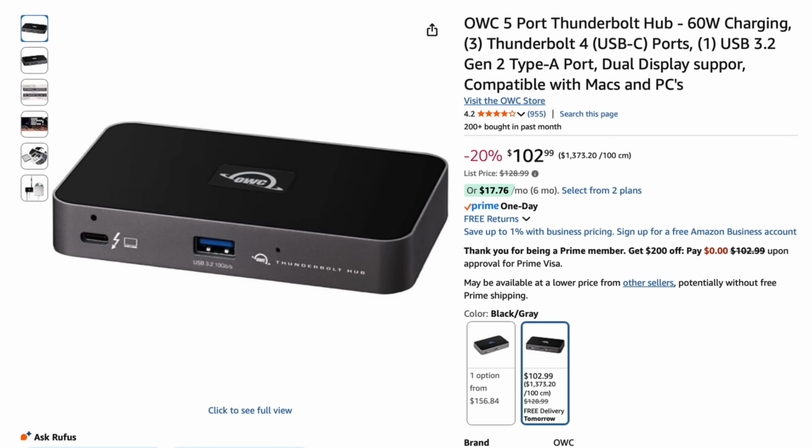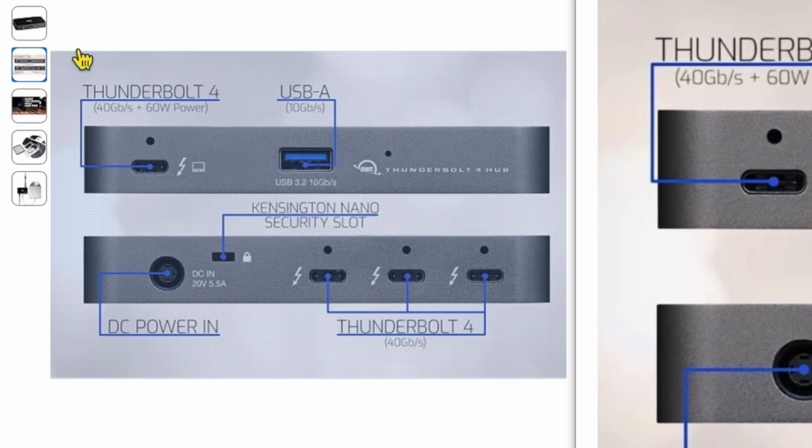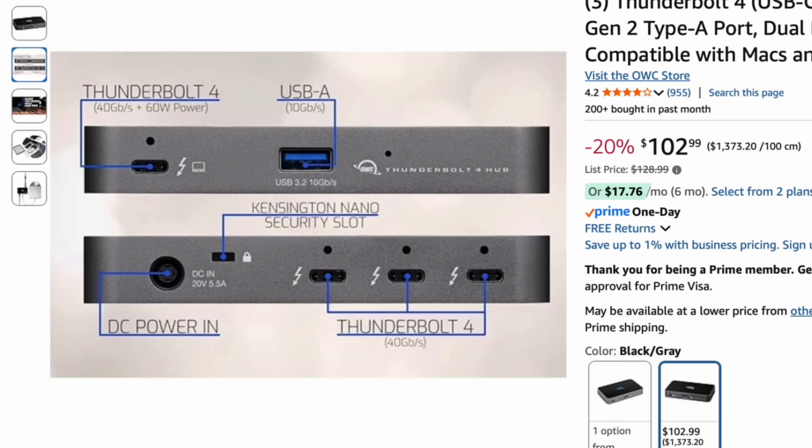So on the front, you can see you get the host port and you get a USB-A there. And then over here, at the bottom, you get the 3 Thunderbolt 4 ports, you get a Kingston lock, and then you get the power in there. So it's going to give you more Thunderbolt ports is what it comes down to, and one USB-A if you want that, because obviously that doesn't come on some of the newer Macs. But for $102, it's a steal for Thunderbolt 4, right? So I'm not saying it's the best. It doesn't have SSDs in there or anything like that you can add, but still, $102, they're coming down.